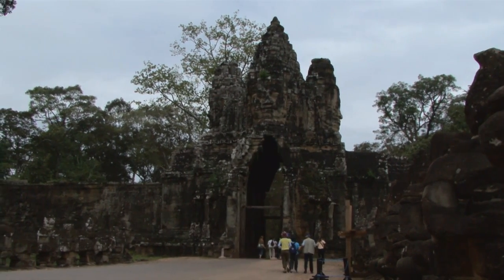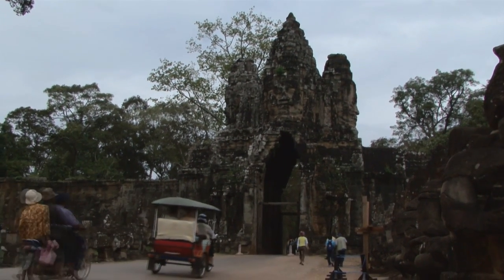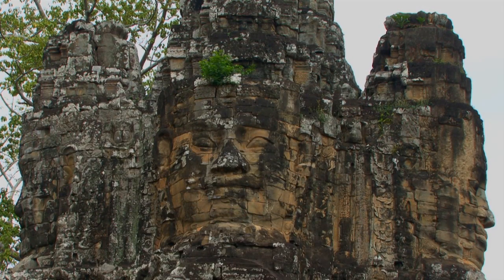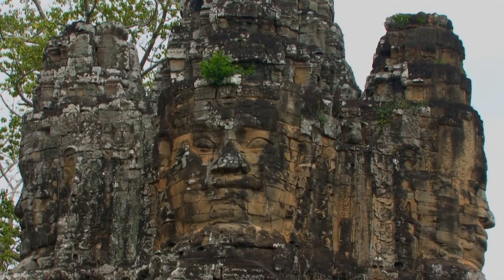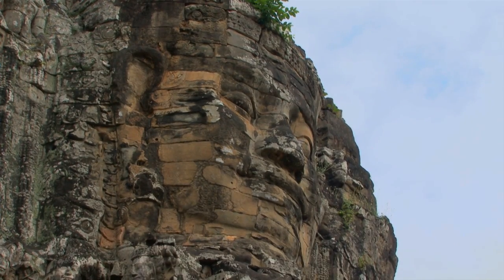The South Gate is the most visited of all 5 Angkor Thom gates. There are 5 entrances to the city. Each is decorated with 4 giant faces in the cardinal points, which first represent the face of Brahma, one of the 3 main gods in the Hindu religion.